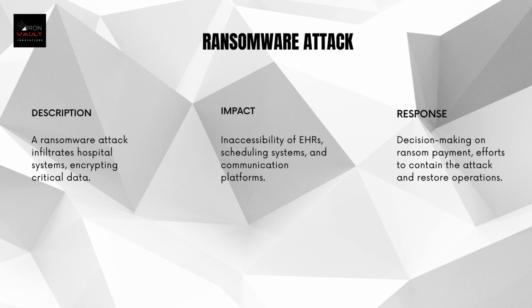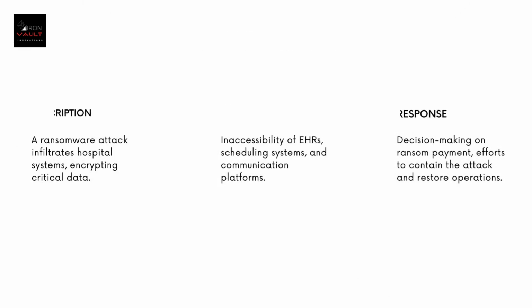And restore operation means that once the network is segmented, they should try to recover all the functionality of the subnetwork that we have just separated.